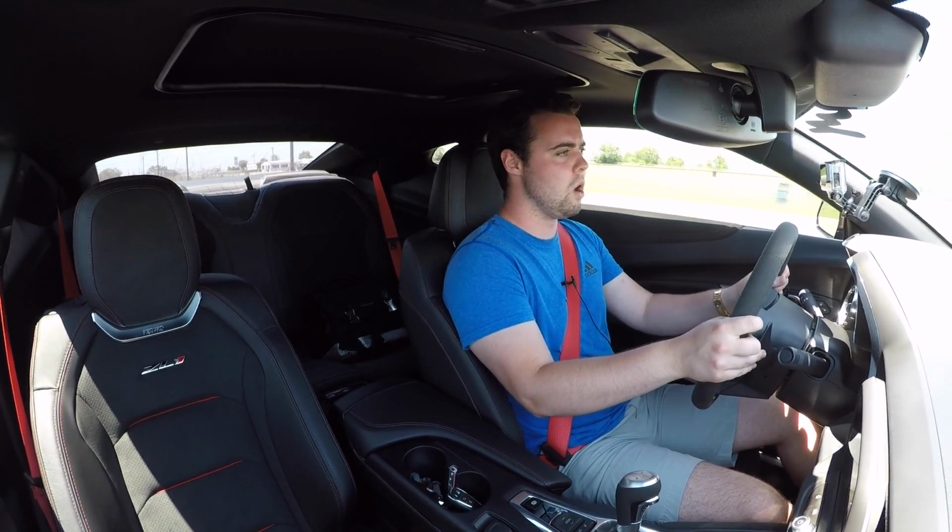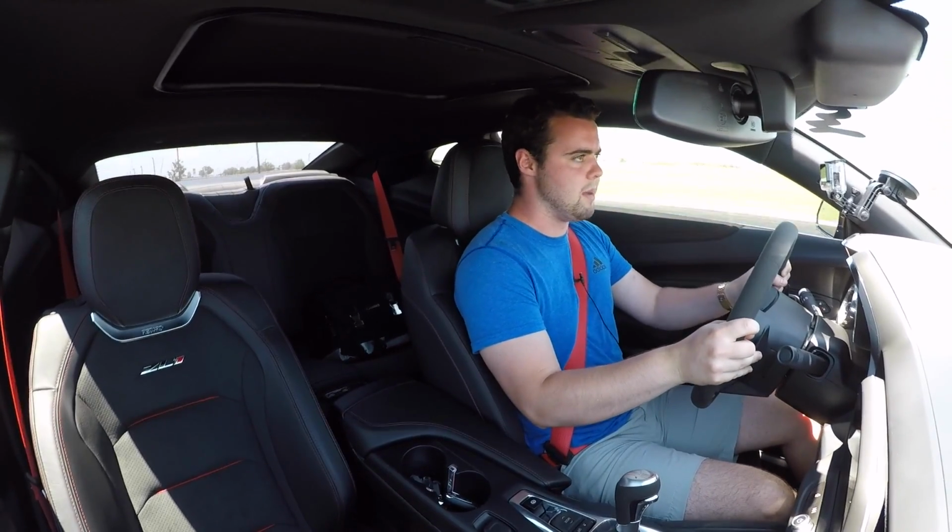In third gear, we'll roll on the throttle at 40 miles an hour, spinning the tires. Yep, that was 130 miles an hour. The other thing that really impresses me with the Exorcist is I'm leaving traction control on. The techs actually said that the traction control isn't too intrusive even with the power bump.